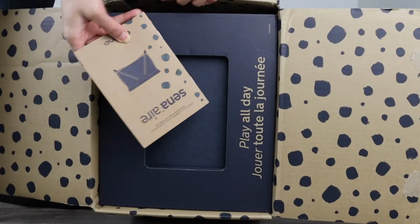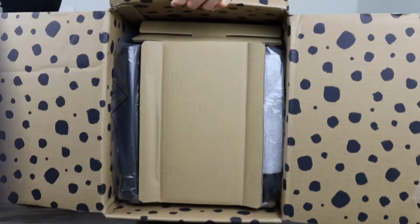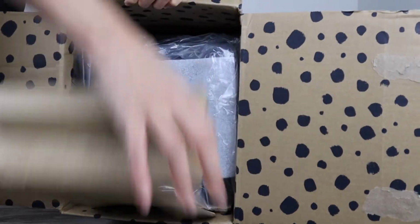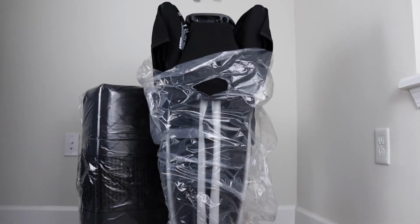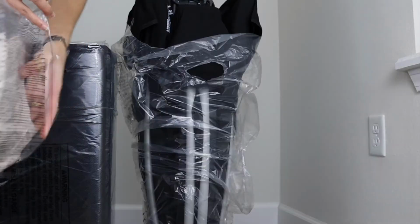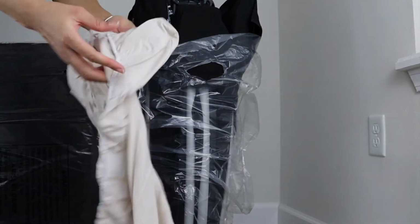All right, so I opened it. You get the manual and all this other stuff that, just box stuff. And then you take it out. And this is the mattress and the Sena. You get the bag, the travel bag, which I don't think you can put in as a carry-on.